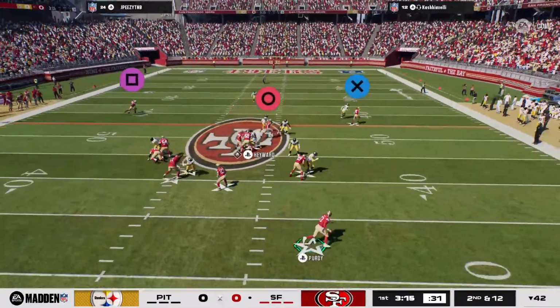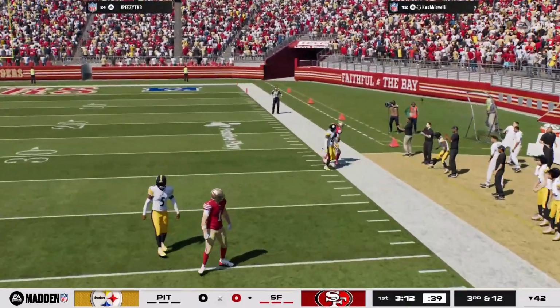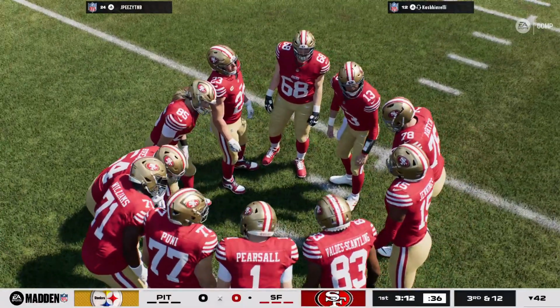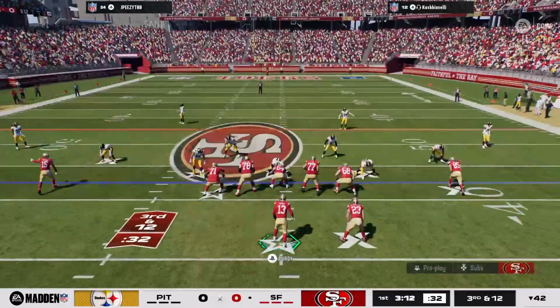Play action. Now Purdy. They'll roll him out right. A throw on the run, but that's going to be incomplete. They certainly did a nice job improvising there, extending the play, hoping someone would come open downfield, but they never did.